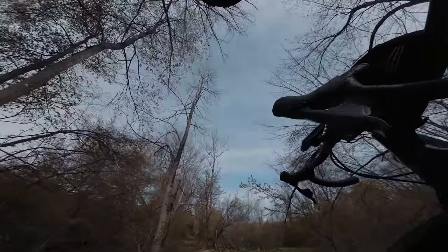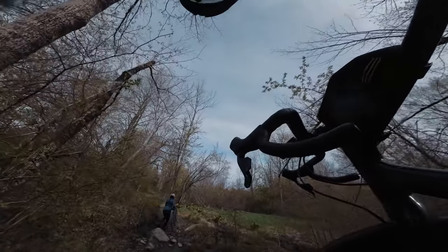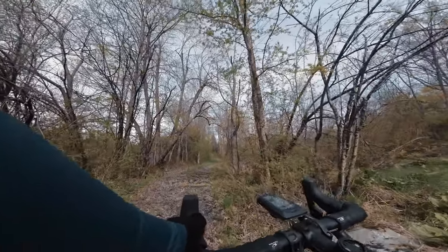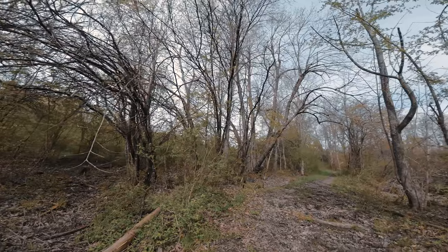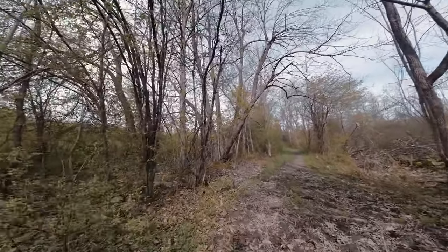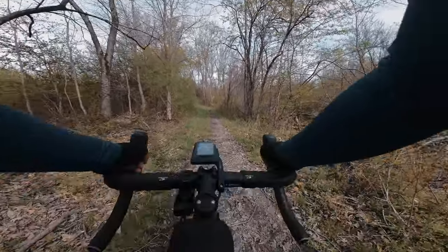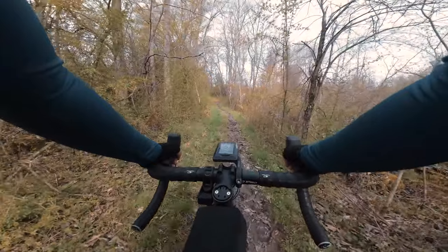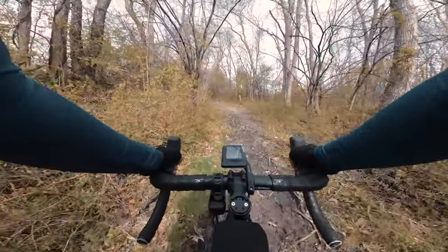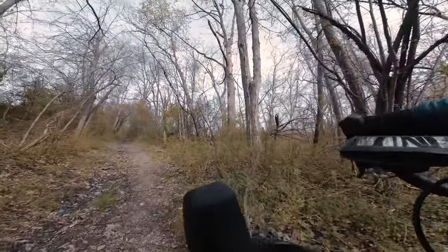Okay, now this definitely is not rideable right here. So it's almost like you gotta pick and choose what sections you wanna ride, what sections you want to kind of run across. And last year this was pretty muddy. Oh boy. I don't know why I got off. Darn it.